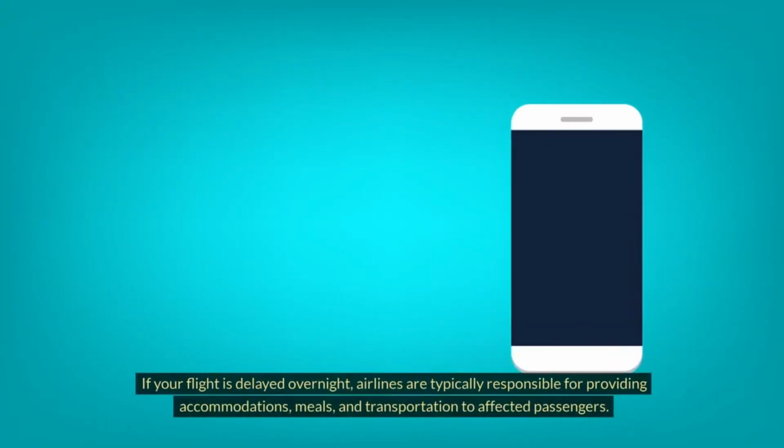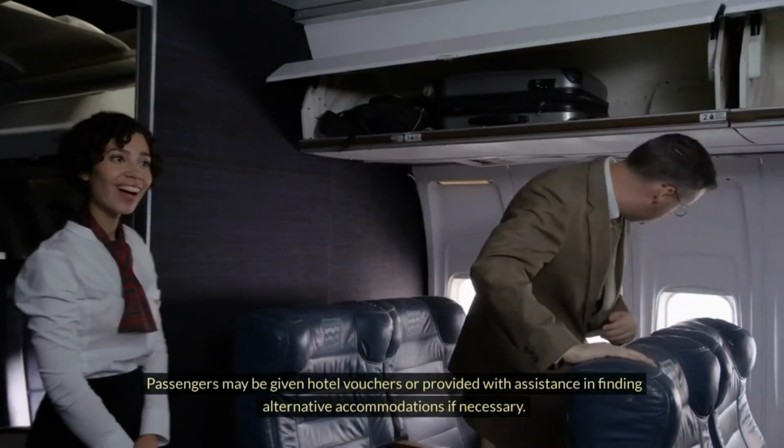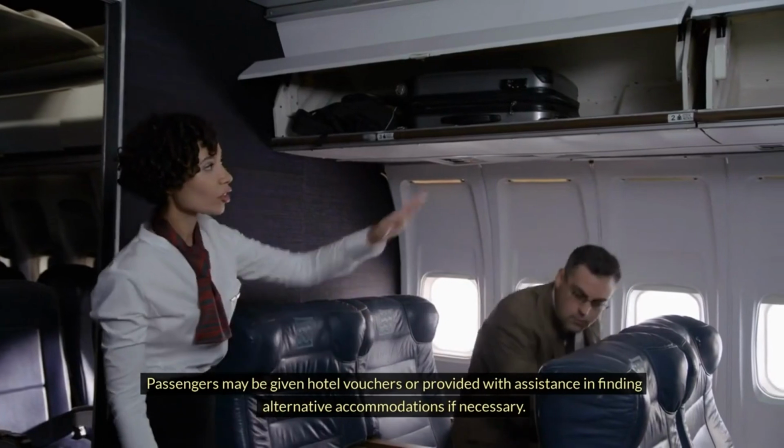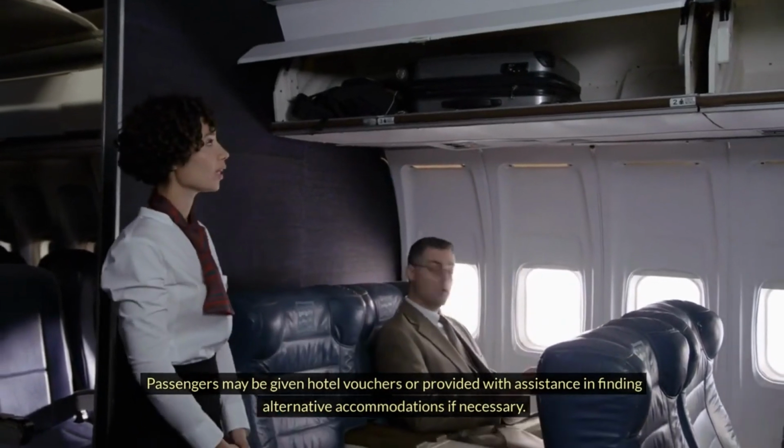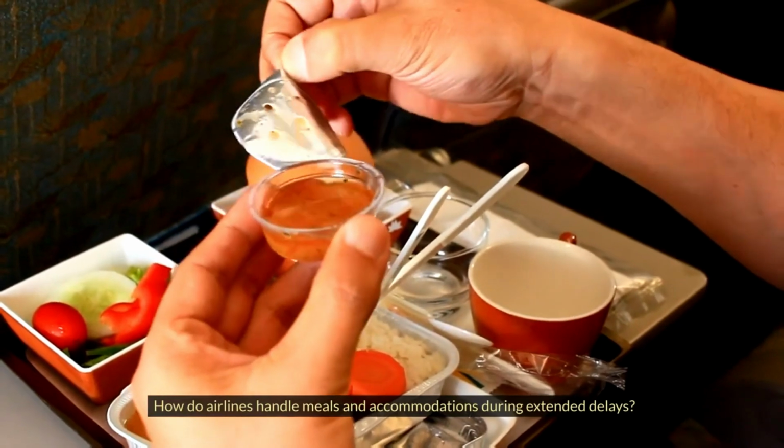If your flight is delayed overnight, airlines are typically responsible for providing accommodations, meals, and transportation to affected passengers. Passengers may be given hotel vouchers or provided with assistance in finding alternative accommodations if necessary. How do airlines handle meals and accommodations during extended delays?